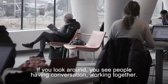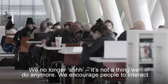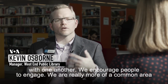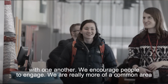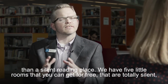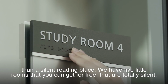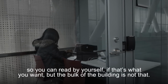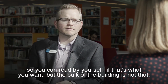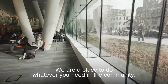If you look around, you see people having conversation, working together. We no longer, that's not a thing we do anymore. We encourage people to interact with one another. We encourage people to engage. We're really more of a common area than a silent reading place. We have 5 little rooms that you can get for free that are totally silent, so you can read by yourself if that's what you want, but the bulk of the building is not that. We are more than just a place to get books. We are a place to do whatever you need in the community.